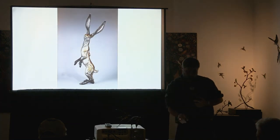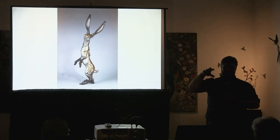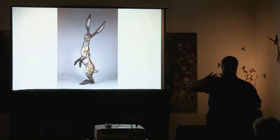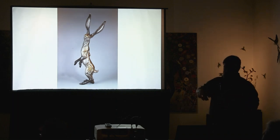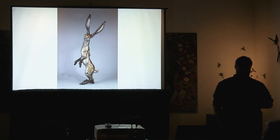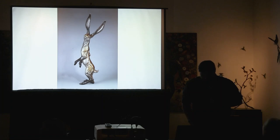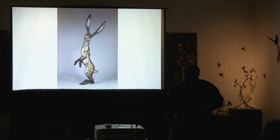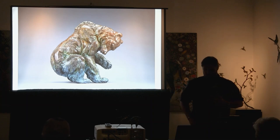Okay, so here's another example of the motion and the composition being contained completely within the piece. No longer is the animal a feature or a space along the composition lines, but it is the composition. And the turn of the ear, the position of the legs, all of it makes part of the composition itself. Keep going. There's another one where the composition is all within that piece.